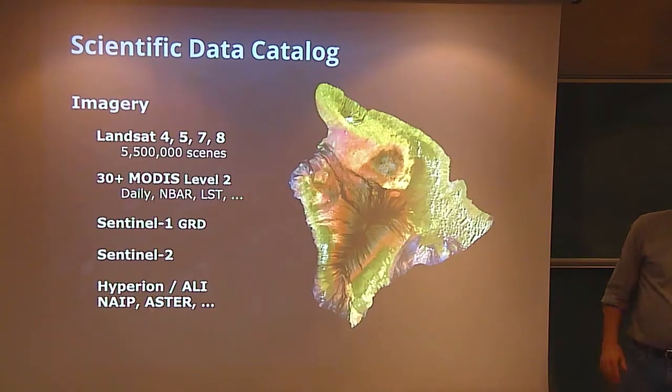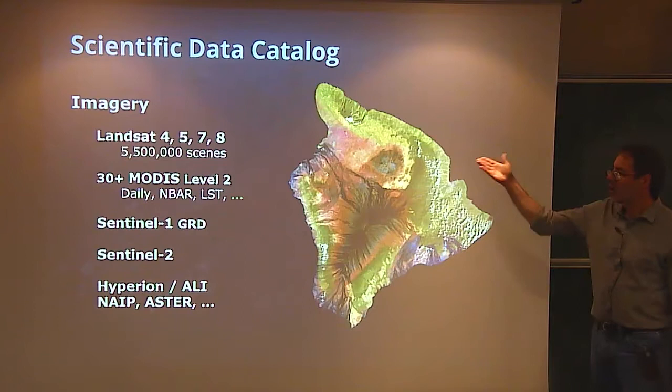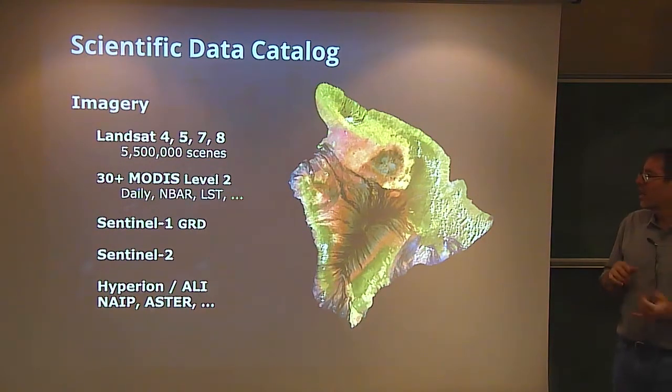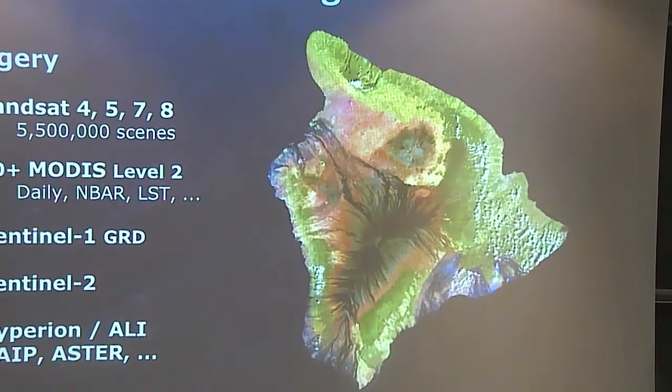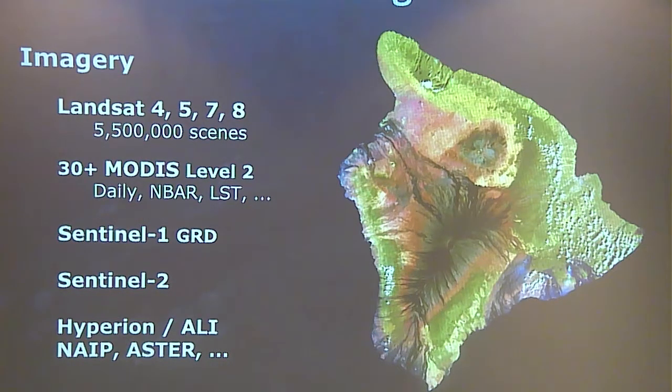I think I have a better one than that. Yeah. So our scientific data catalog is, as I said, quite large. Currently about 5.5 million Landsat scenes, almost all of MODIS, all of Sentinel-1, all of Sentinel-2, various other optical and thermal data sets, all processed to a ready-to-use form. Those are kept in an information-preserving format, so they are in the original resolution, projection, bit depth with all the bands that they came with, but we made it fast to access them so that the platform can deliver results very quickly.